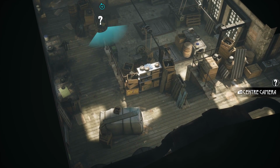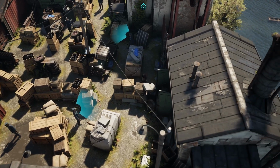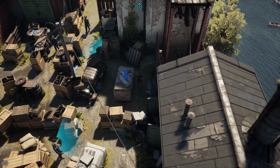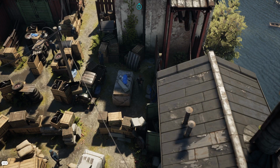Today I'm reviewing Eriksholm, The Stolen Dream on Xbox Series X. It's also on PC and PlayStation. Eriksholm, The Stolen Dream is a stealth-driven game developed by River End Games.